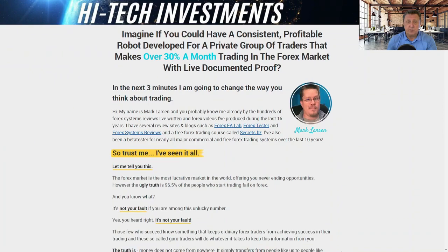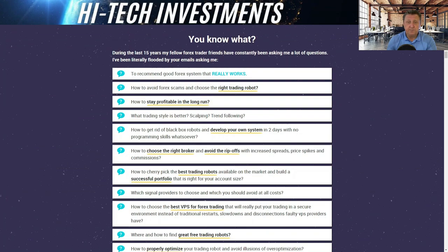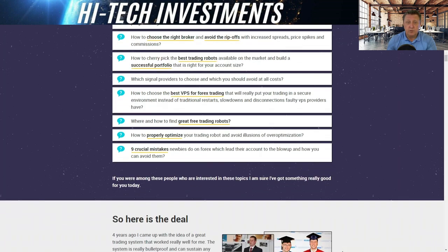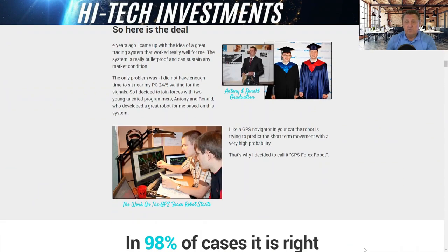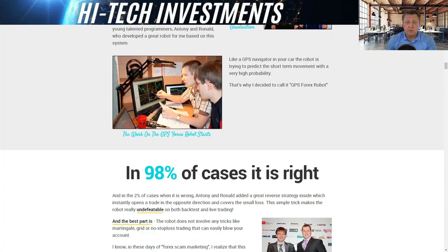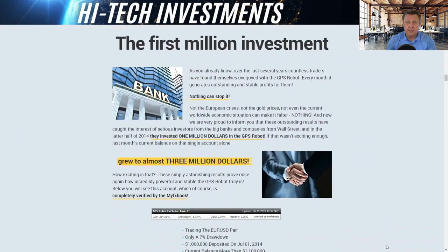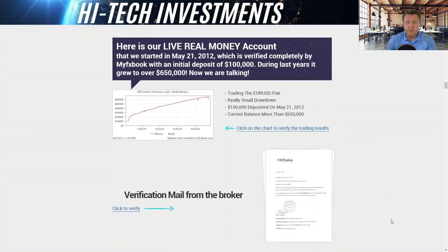So there is a bit of text and details that you can read through as you go along. Exactly what to avoid, how to stay profitable, everything else. So obviously there's a lot of background knowledge and everything else. The developers that started this off a long time ago, and the first $1 million investment, and you'll get to hear now the real money live accounts and everything else, and those are the ones that we're actually interested in.